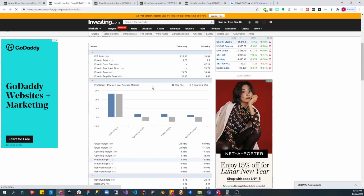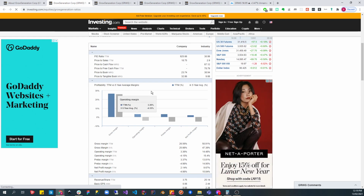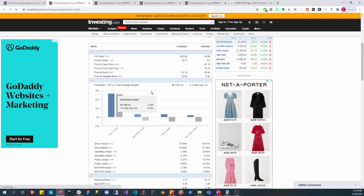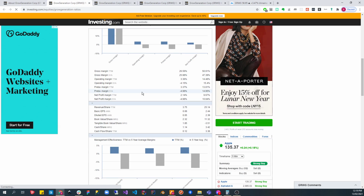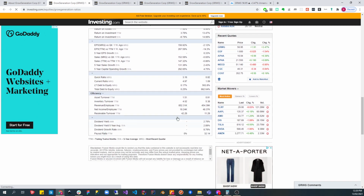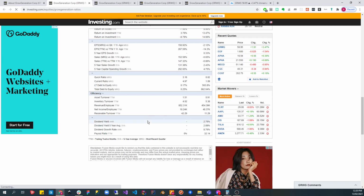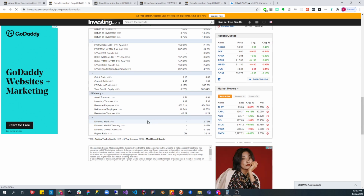Now looking at its ratios here, the P/E ratio is definitely not great looking. It's 925. Again, the sweet spot that I want to see is between 15 and 30, maybe 35 if I'm really bullish on the company. Now the quick ratio shows that it has enough cash to last around 3 years or so. But there's no dividend yield, especially with such a small company. I don't want to see it paying dividends, because I want to see that it's using that money to grow itself.